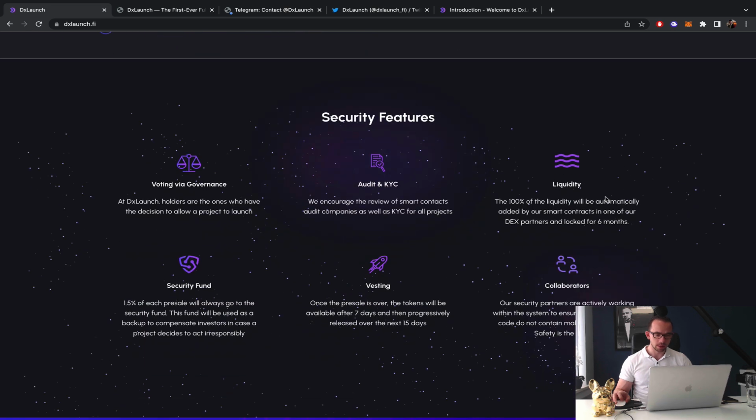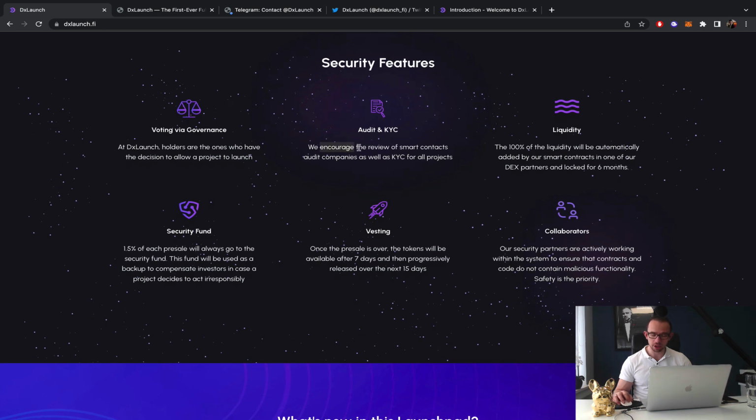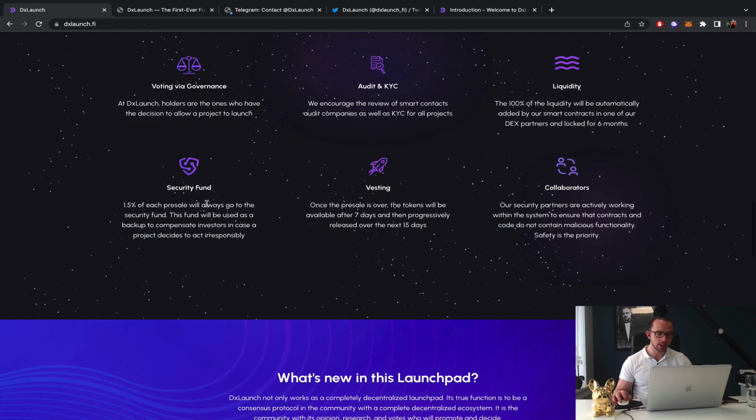So the security features that they have is voting via the governance. That makes sense. Audit and KYC. We encourage to review smart contracts audit companies as well as KYC. They say encourage, which means it's not required. Liquidity, the 100% of the liquidity will be automatically added by our smart contracts in one of our DEX partners and locked for 6 months. So that's basically the minimum required liquidity.